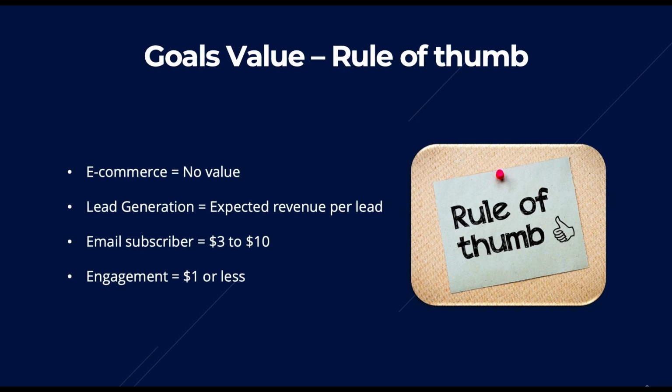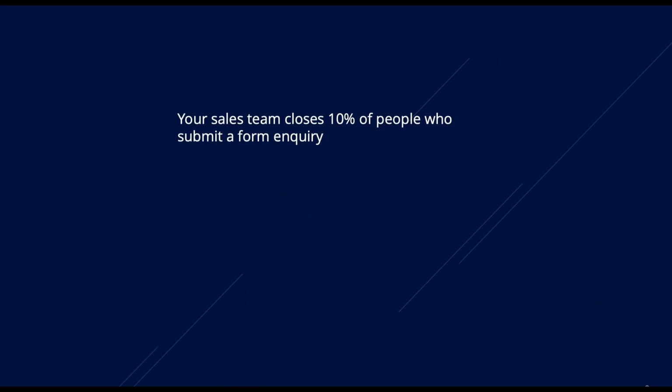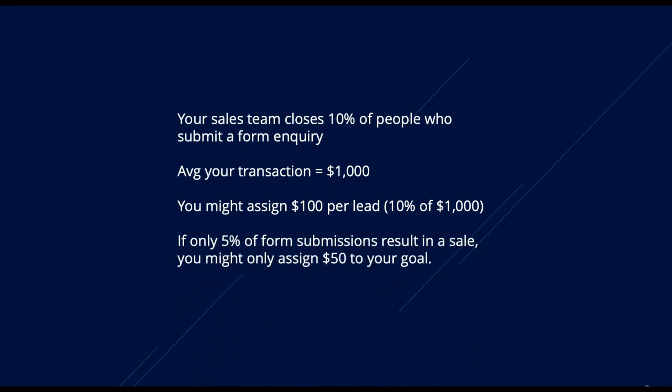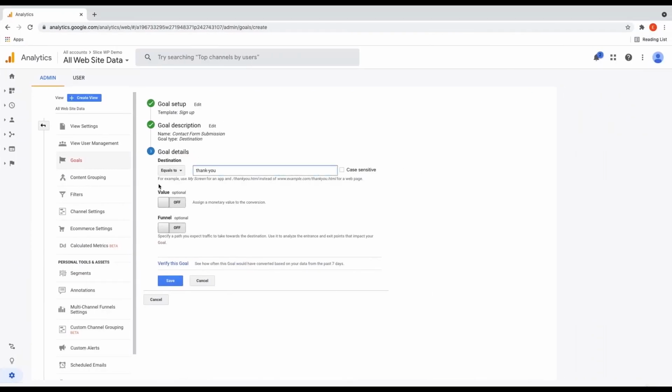If you're in the lead generation category and you're struggling to figure out what revenue you can expect per lead that fills in your form on the website, then a pretty solid strategy you can follow is to work backwards. So let's imagine your sales team closes 10% of people who submit a form inquiry, and the average amount of money a person spends with your business is $1,000. Then you might assign your goal value as $100 per lead, which of course is 10% of $1,000. However, in contrast, if only 5% of form submissions result in a sale, then you might only assign $50 to your goal. I hope that gives you an idea of how you can work backwards to figure out what value you should be putting down in your account. However, like I said, if you don't know what value you should be using, then it's better to just leave it off as default.